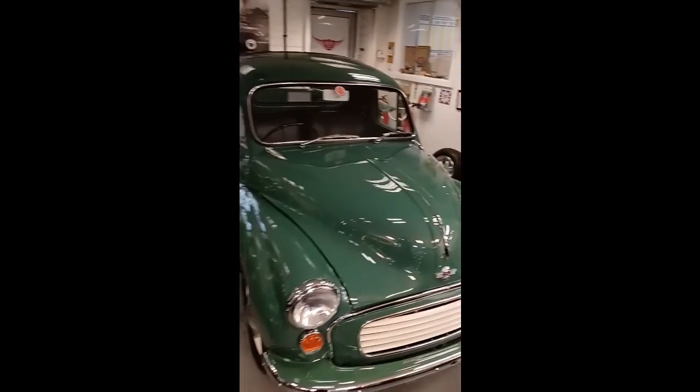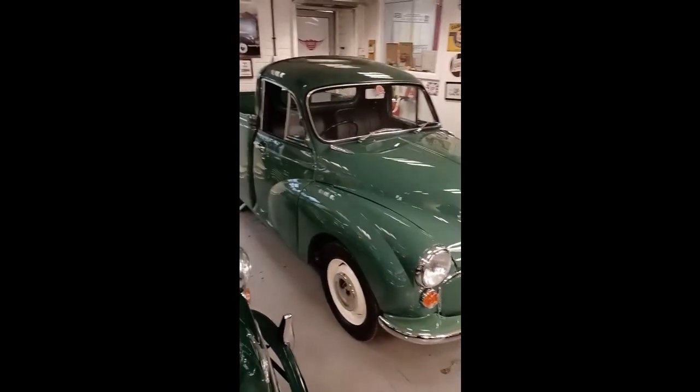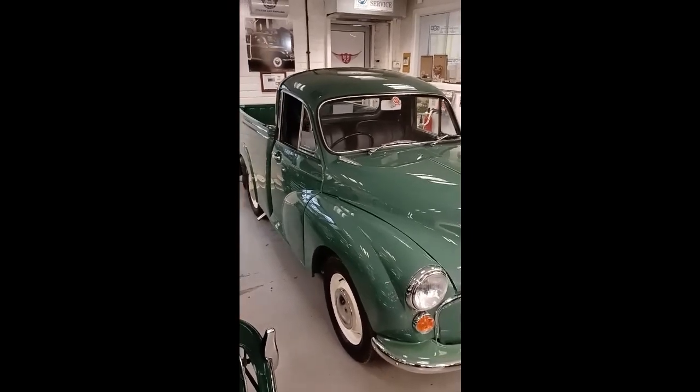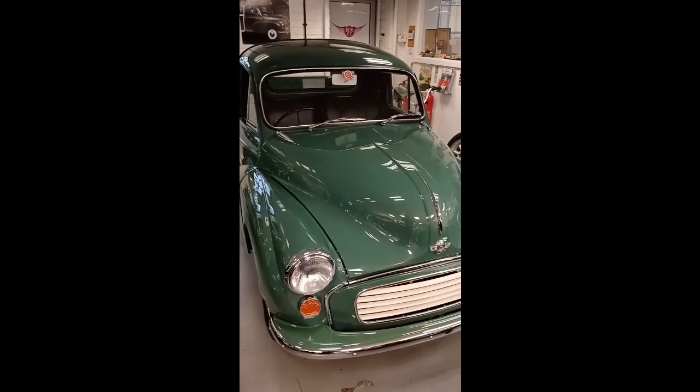I'm going to be crawling around on the floor. Jess is here, the dog. I'm going to be crawling around on the floor so you can see the quality of the build on it, because it's all new.